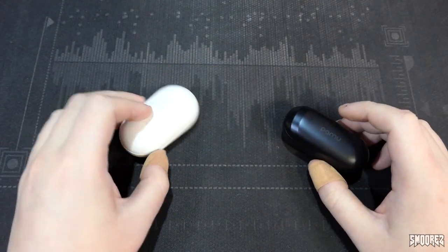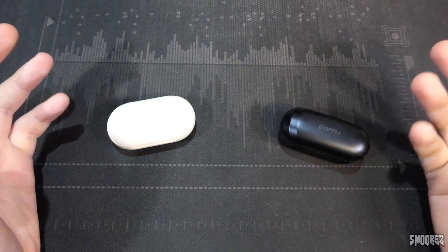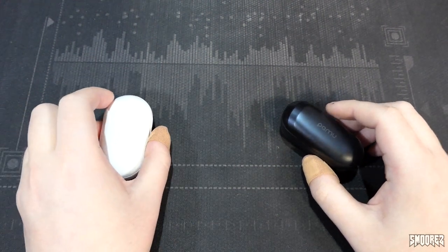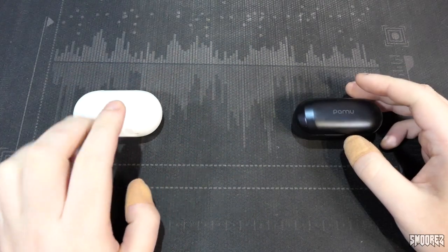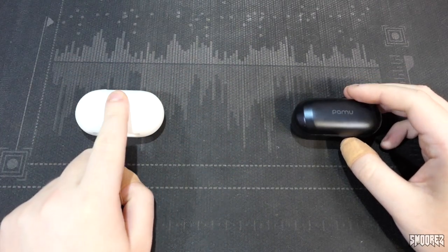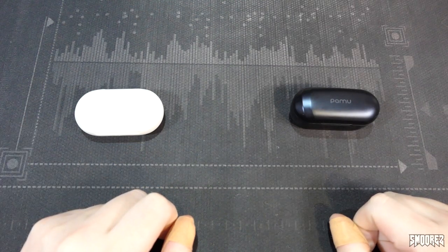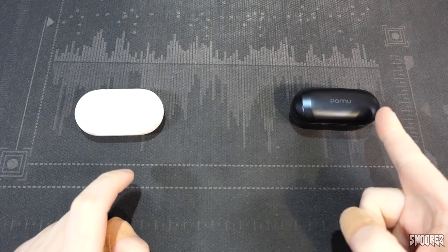As a comparison, what you're gonna hear is a bit of an audio test. I know it's very hard to show audio tests on these videos. I put the Galaxy Buds like so, put the Pamu Slides like so, and recorded the audio. So the left channel is going to be dedicated to the Galaxy Buds, and the right channel is the Pamu Slides. So have a listen to this audio test for two different songs. Tell me which one you like, but remember, left is Buds, right is Pamu Slides.